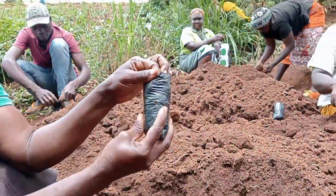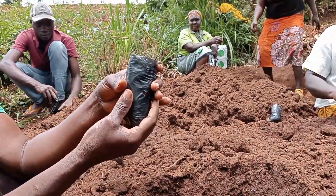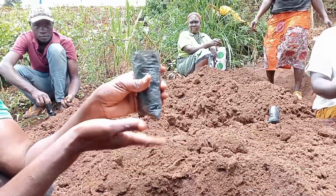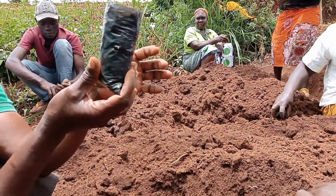So this is what we have come up with. While compacting it, you make sure that the air pockets here are reduced. You reduce the air pockets here. That's the reason for compacting the soil.